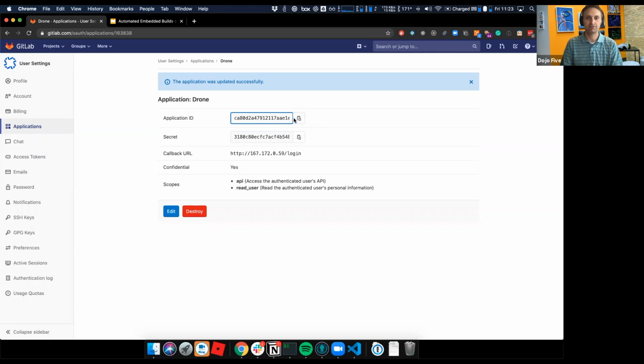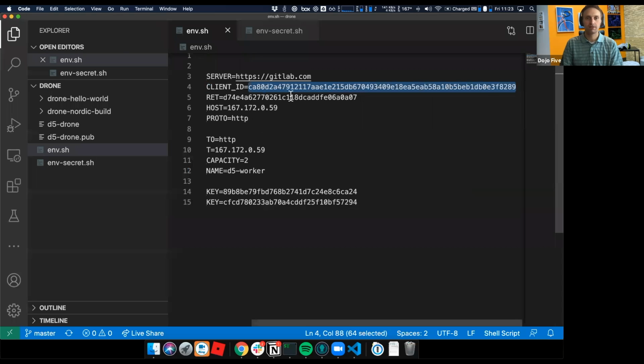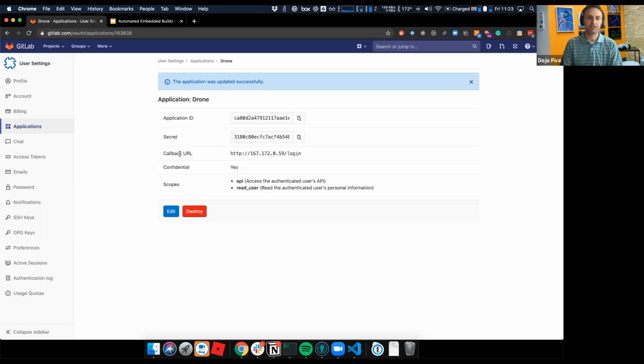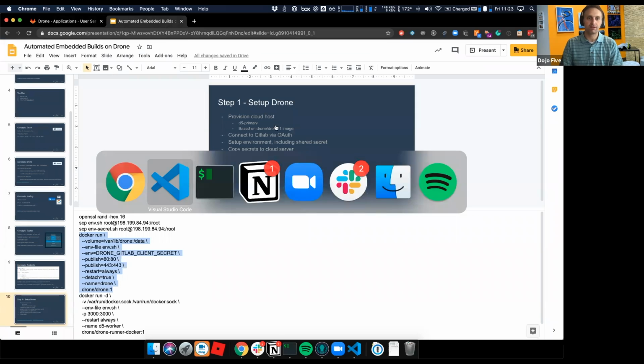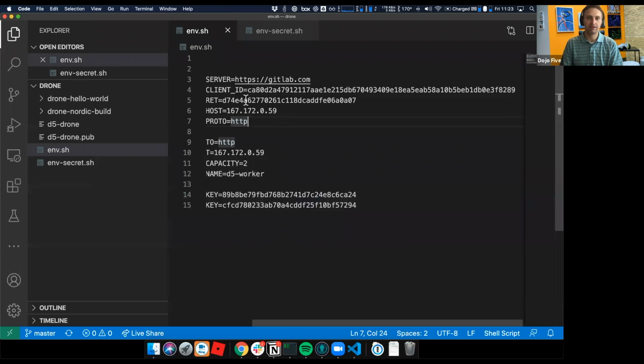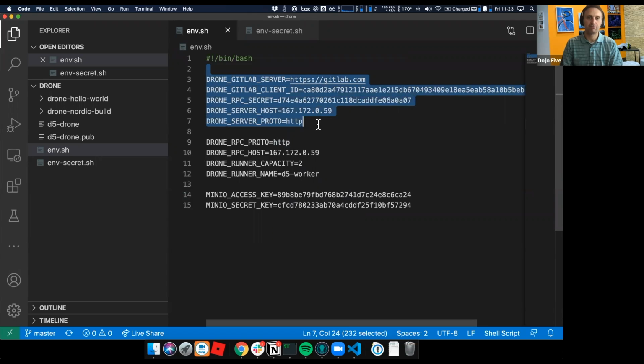Looks like we're the same. And then 3180, I think we're the same there too. So nothing changed, just the callback URI did. Now we're all set to access this GitLab user and project, which I set up ahead of time. We walked through all of the other items that were in the environment.